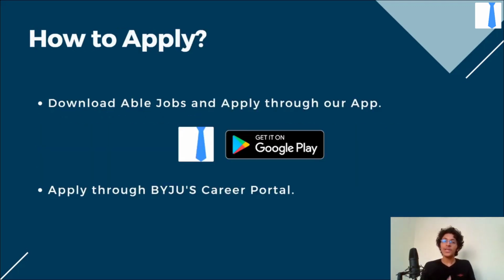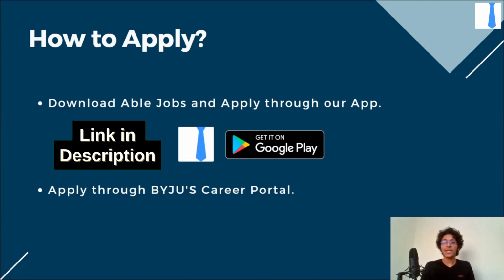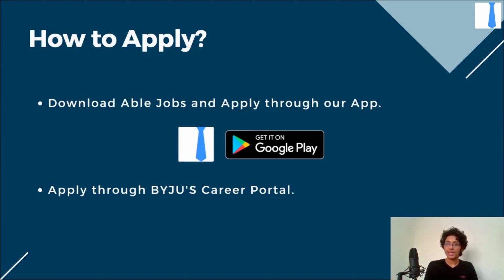Now let's talk about how you can apply for this job position. So basically you can do it in 2 ways. First of all, you can go to our app, download it, and apply through it. You can learn the interview questions that they ask and how you can answer them, and then you can also apply. The second way to do it is to go to the Byjus Career portal and apply through that method.